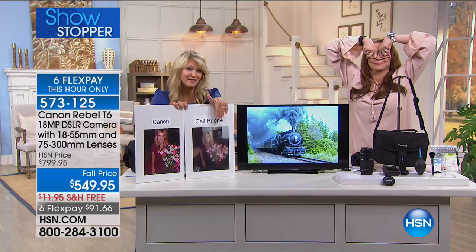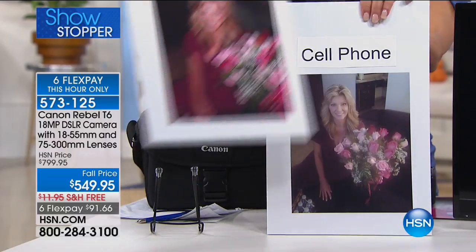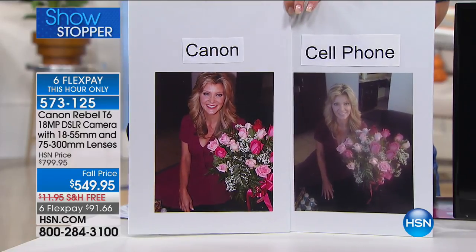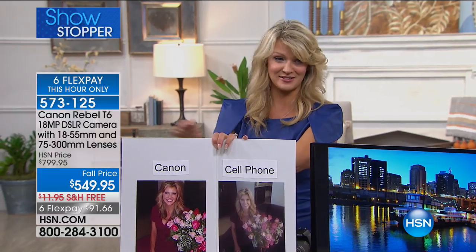Not only can you get better quality and better clarity and better detail, but now let's talk about that zoom, because there's not a cell phone on the planet that can give you the zoom that you're about to see right now.